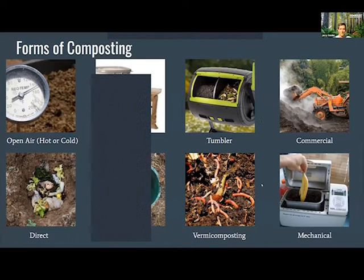And then my personal favorite is vermicomposting, which is using worms to decompose all your food. And this is great because you can do it pretty much anywhere. You can build the bin yourself. You can pretty much do it all from scrap.